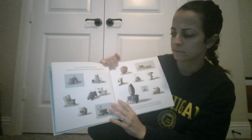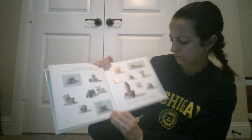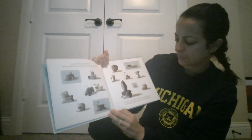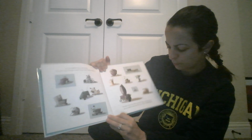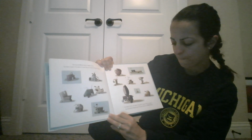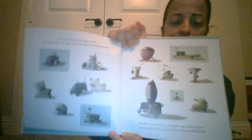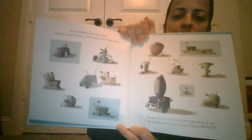She makes it square. She makes it round. She gives it legs. She adds antenna. She makes it fuzzy. She makes it long, short, rough, smooth, big, small, and even one that smells of stinky cheese. But none of them are magnificent. Look at all the different ways she's tried.